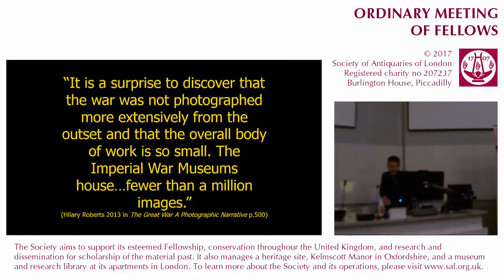Thinking about images, this is a quote from Hilary Roberts' 2013 book, The Great War, A Photographic Narrative, and it comments on the fact that there are perhaps far fewer images of the First World War than we might expect given the scale of the conflict. There's a reference there to fewer than a million images, but the important part is that of those fewer than a million images, a very small percentage are of theatres of war other than the Western Front. We'll have information a bit later from Paul about just how few images there have been hitherto for the Egypt and Palestine campaigns.